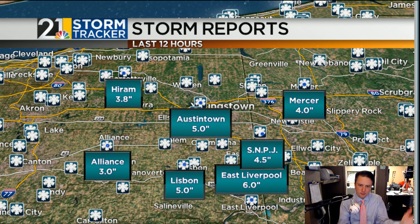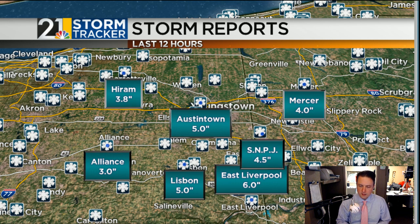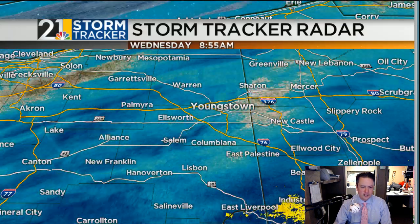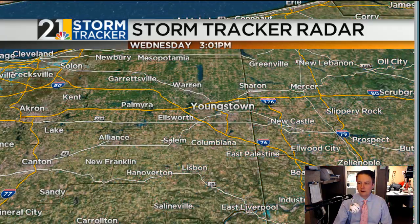Just a sampling of totals from across the region. These were called into the National Weather Service by trained spotters and personnel. 6 inches in East Liverpool, 5 inches in Lisbon, 3 inches in Alliance, about 5 in Austintown. I had about 4.75 to 5 at my house in Boardman today, and that was pretty common along the 224 corridor, about 5 inches in the heart of Mahoning County.